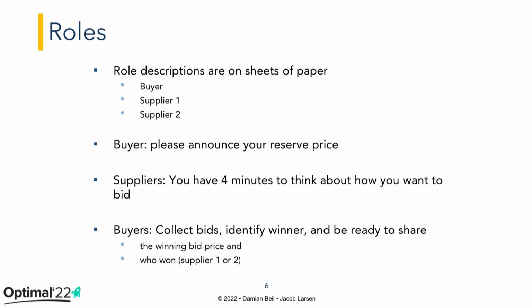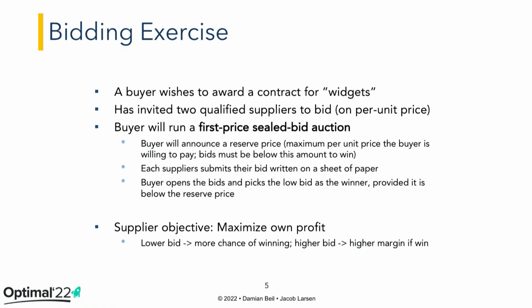Are there any questions before you dive into your instructions? Pretty clear? Okay. And don't share your secret information with anybody else. These are top secret sheets of paper here.